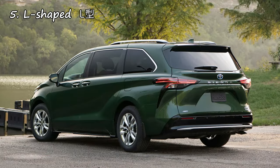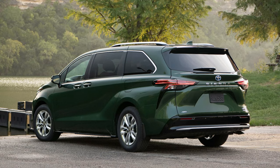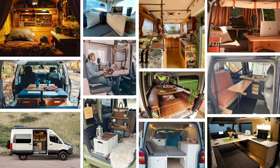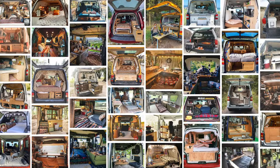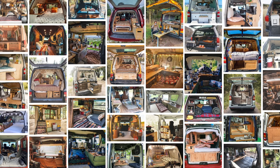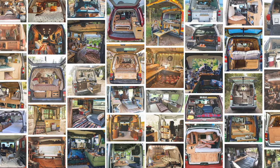This analysis covers the diverse modifications made for minivans in van life. Of course, there are other arrangements beyond these, but we've focused on analyzing some commonly seen modifications. It's proven that you don't necessarily need a cargo van to embrace van life.